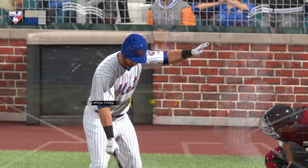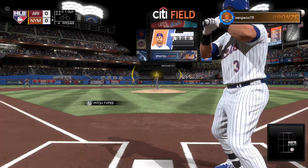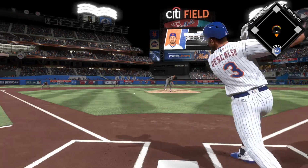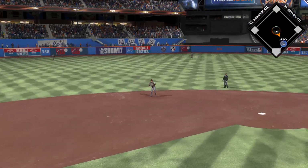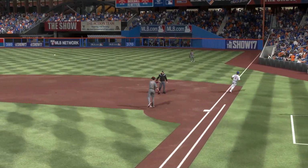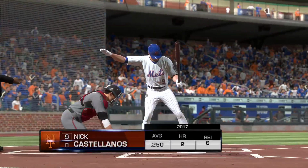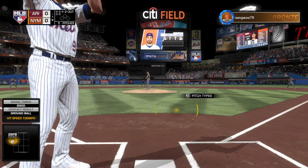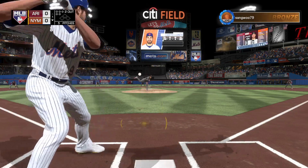One gone. Stepping in, Daniel Descalso. He's ready for his first at-bat of this early season contest. Hit hard on the ground to short. Over to Smoke at first, and there are two away. Stepping into the box, Nick Castellanos. First cuts for him here with the bases open and two away.